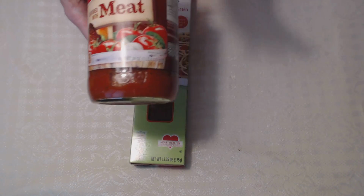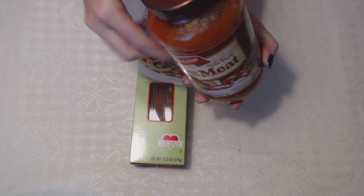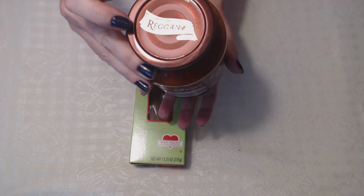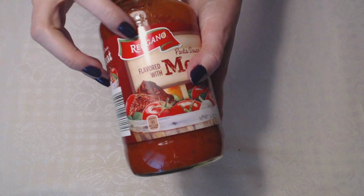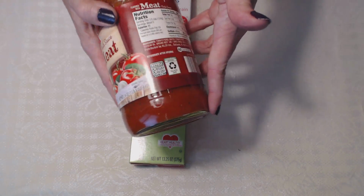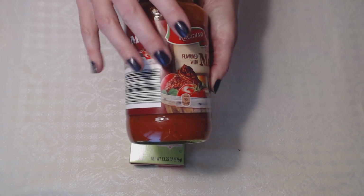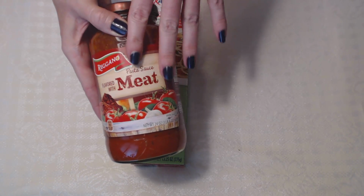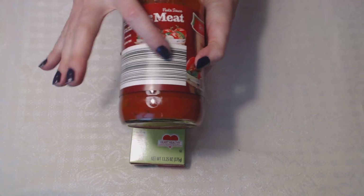And I've never tried their spaghetti sauce. So I thought while I was there, I would get a jar and give it a try. This is Regano. That's an O. I can see it now, Regano. I've never tried it, but this is the meat flavored pasta sauce. And then I will also brown some ground turkey and add it to this. We like a very meaty, chunky spaghetti sauce. So I will definitely add extra meat to this. And I'm going to try it and see how I like it. And a big barcode. So we'll see how that tastes.